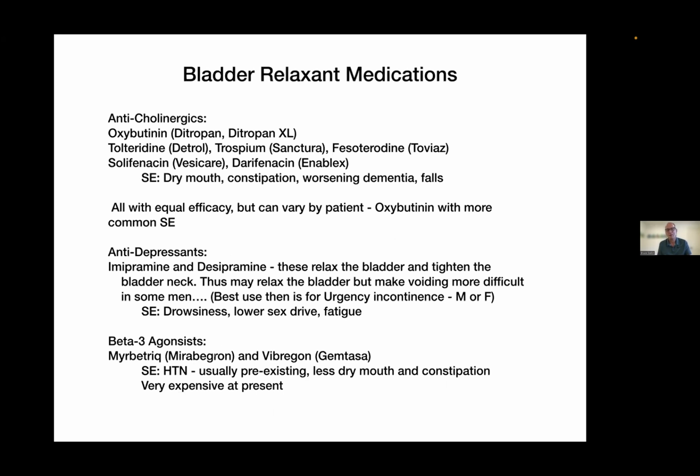These are the newer drugs: mirabegron, Vibegron, Gemtesa. Very expensive. They work great. They have less side effects. In general, if the less expensive drugs work and the side effects are bad, then the patient can decide whether they want to spend the money. The price of these will come down. A lot of urologists are using them first line, but I would say start with the standard drugs up here. And if those work or don't work, then you can go up to here.